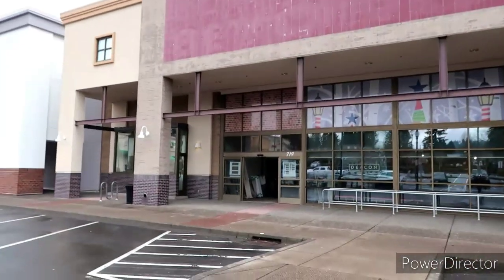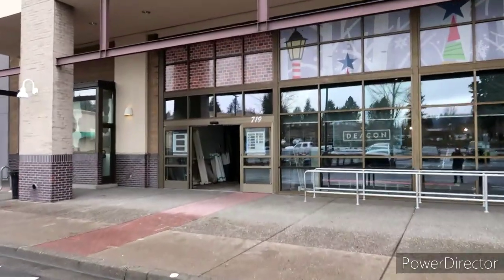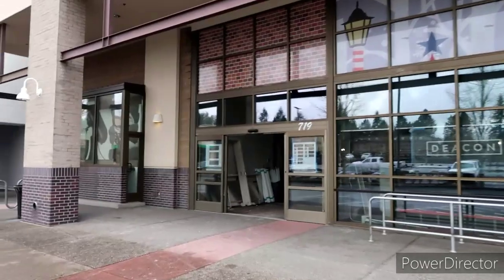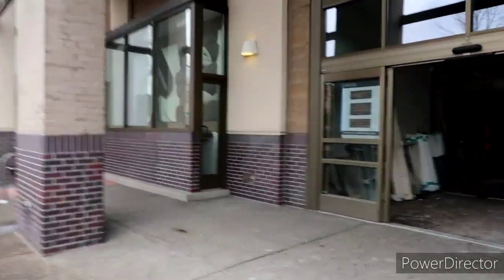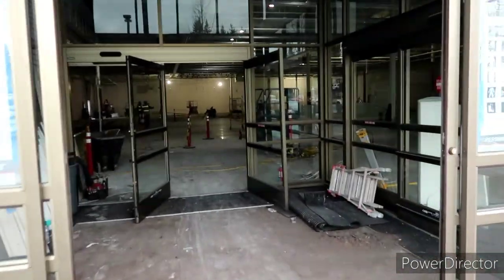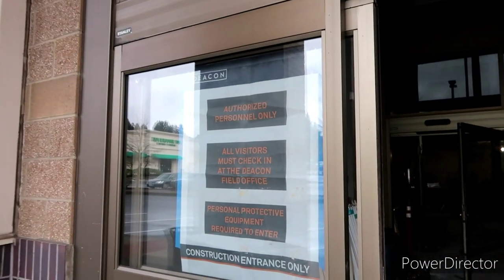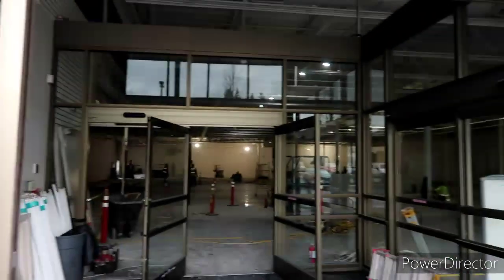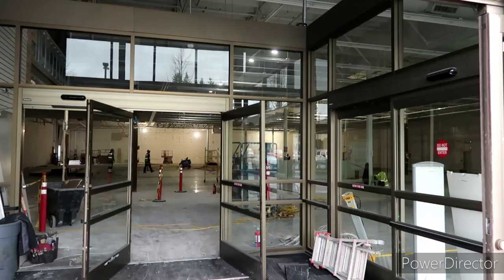And I'm just kind of curious as to what's going to go in here. These places are enormous, so whoever picks up these locations is going to definitely get a good spot. I'm wondering if I might be able to poke the camera in just for a second. It does say authorized personnel only, so I don't want to get in trouble. And maybe I can get this gentleman to come let me in. Hi.